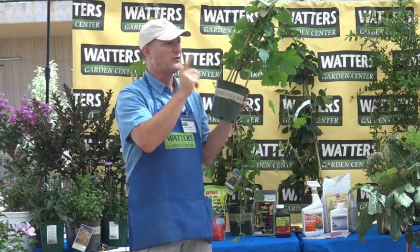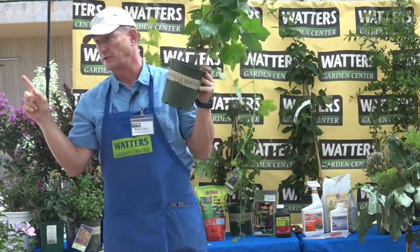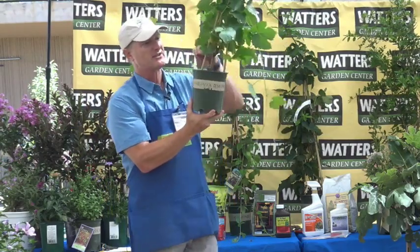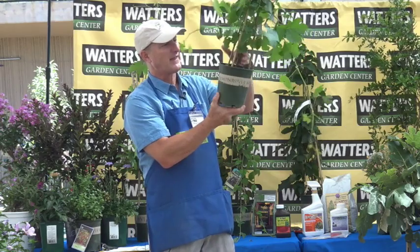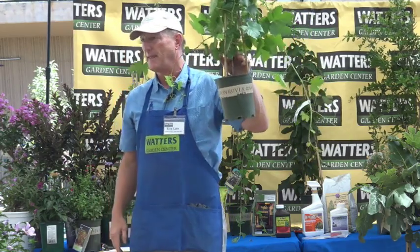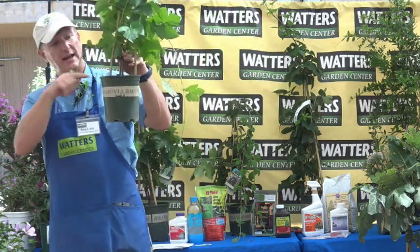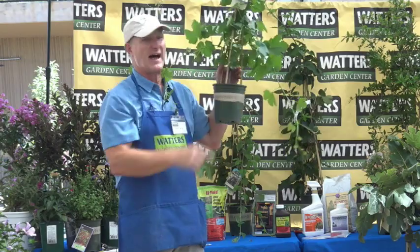Grapes are one of the very few plants where the deeper you plant it, the better it roots. So I would buy this one. I'd pull these bamboo canes off, and I would plant it right there where that graft is. I'd plant that deep in the ground and just start watering it. And grapes will actually start rooting up and down that vine.